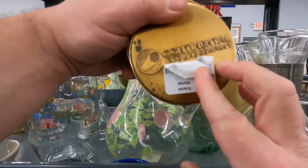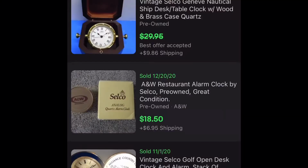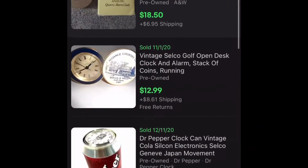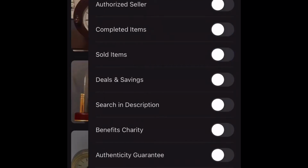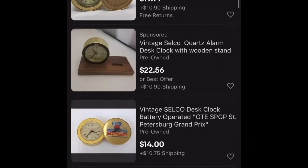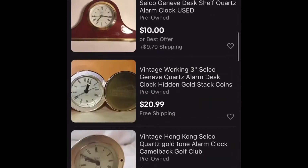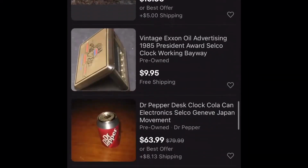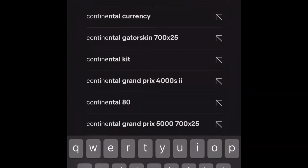So I tried looking up the Selco clocks and the Continental Pipeline Company, and just not many of these clocks have sold. Way more listed than had sold. So then I looked up the Continental Pipeline Company to see if any of their stuff had sold. The only thing I could find that I'll show you here in just a second is one belt buckle in the last 3 months on eBay. So while I really like the clock, I ended up leaving it because just not enough sell-through for either one of those items.